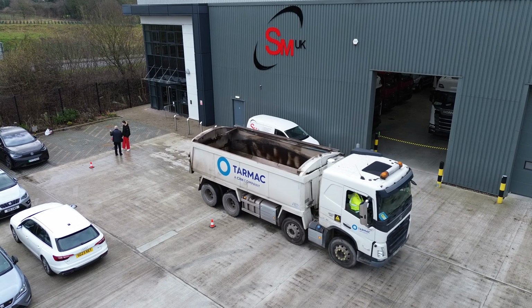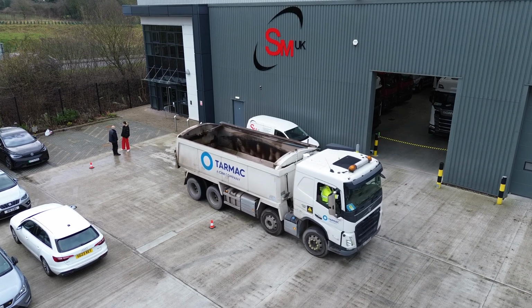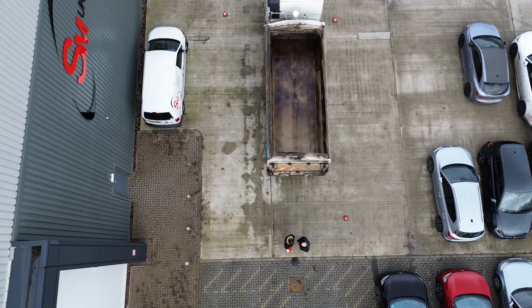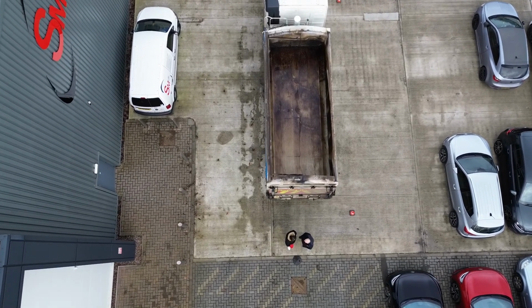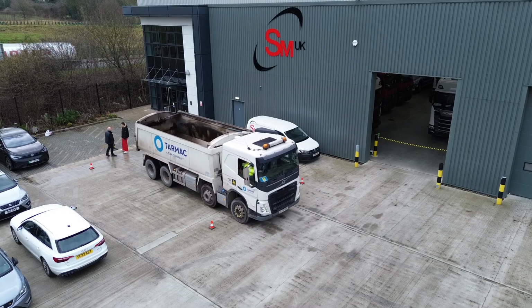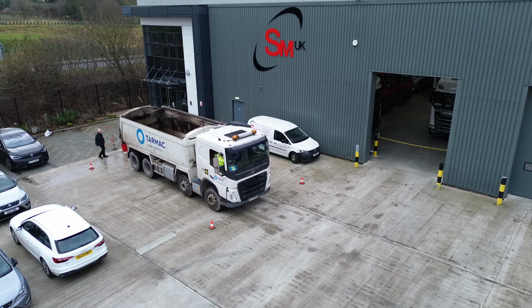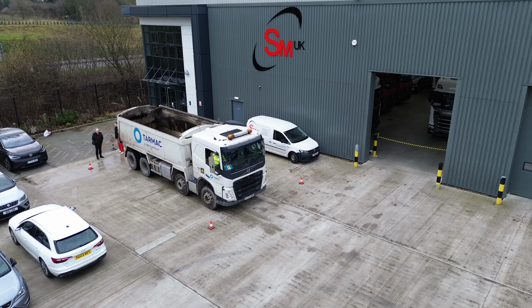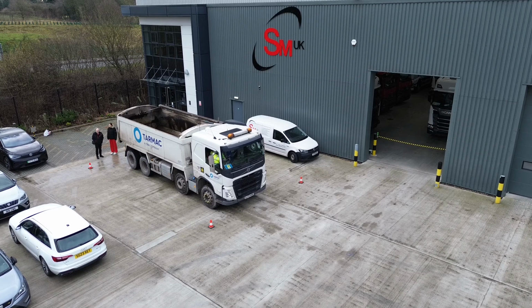Most reversing accidents do happen at relatively low speeds, but because of the mass of the vehicle, the damage tends to be greater. And also the fact that if a commercial vehicle collides with a car, putting people to one side for a moment, if it just collides with another car, the damage a commercial vehicle can do, even at 5 kilometers an hour, is quite significant.